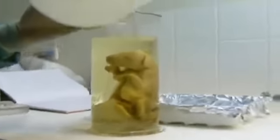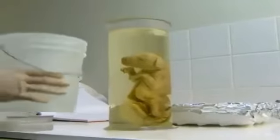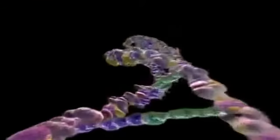But while alcohol preserves DNA in the short term, no one knew what effect it would have over all those years. What if the DNA had disintegrated? What if nature's code to build a thylacine now looked like this?